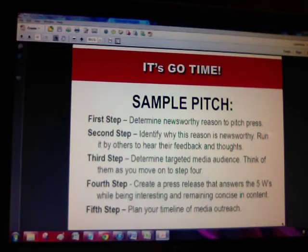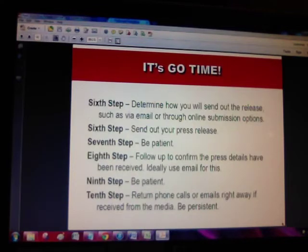Think of them as you move into step 4. Create a press release that answers the 5 W's while being interesting and remaining concise in content. And plan your timeline of media outreach. The 6th step is determine how you will send out these press releases. Email or online subscription outlets. Like I said, I would send them every way I could possibly. Then you send out your press release. Be patient.